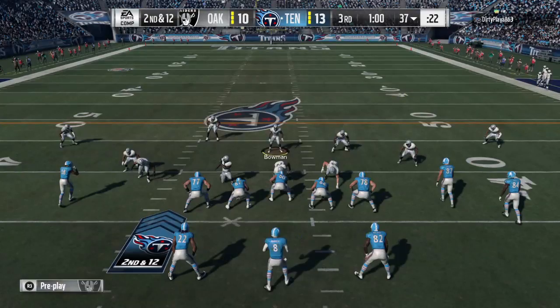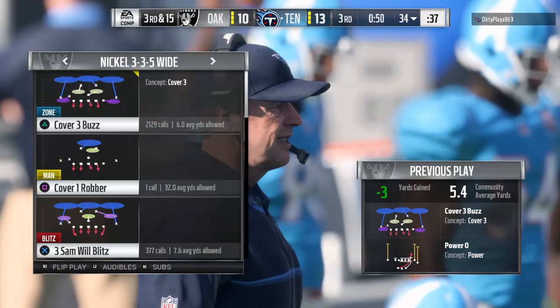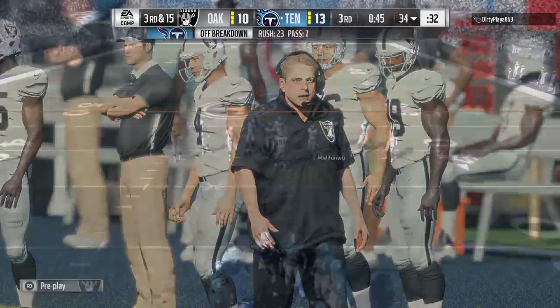Henry will get it. He's been busy today. And he will lose yardage back to the 34-yard line. So he loses 3 yards there. Now third down. That's 2 really good stops in a row. Back-to-back tackles for losses. I mean, let's face it.